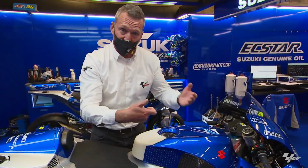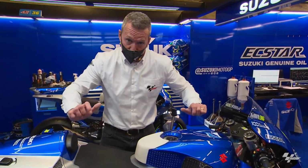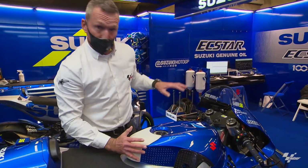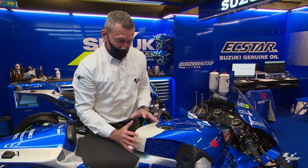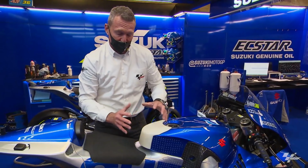If you're doing that at the end of every straight over 40, 45 minutes, it's like holding a push-up repeatedly. So the more you can help your arms using the fuel tank, the better, less energy you're going to use. But obviously the rider position is super important.